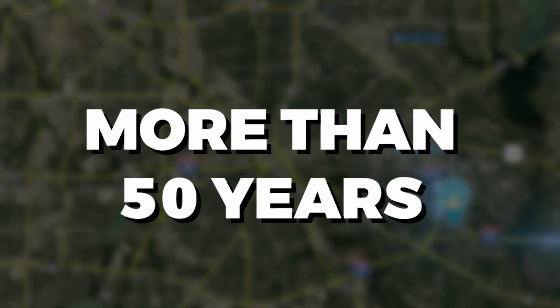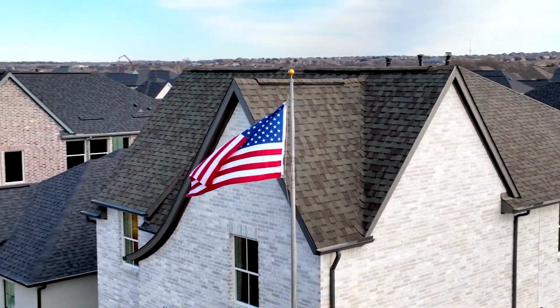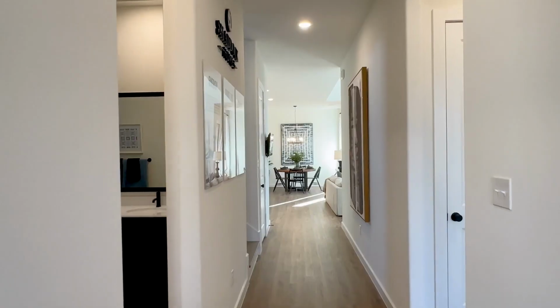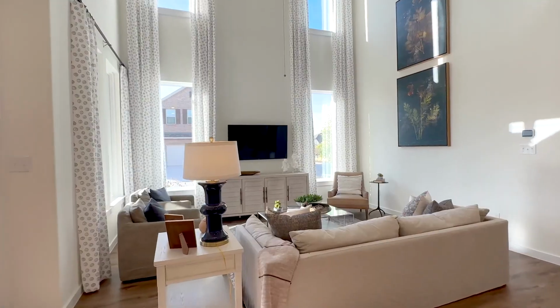So Peter Shaddock started Shaddock Homes 50-some odd years ago here in DFW, and they have continued to grow and expand, and continue to be a family-owned company that services the DFW marketplace. I would consider them not custom, but luxury semi-custom. So they play in the same spaces as Toll Brothers, Grand, Huntington, those kinds of homes. So those are what you're going to get when you get Shaddock.